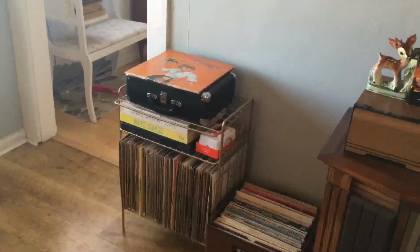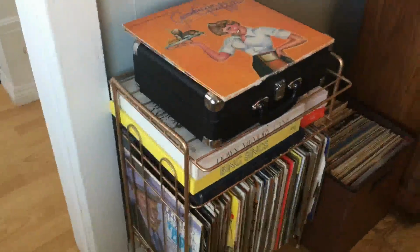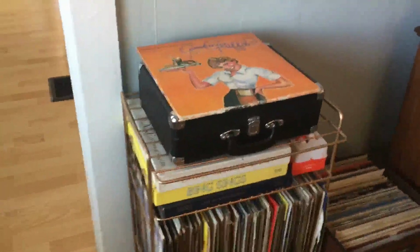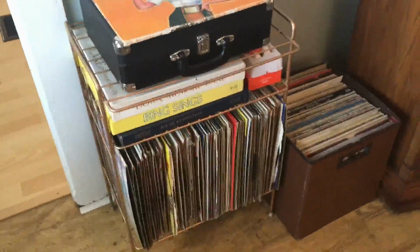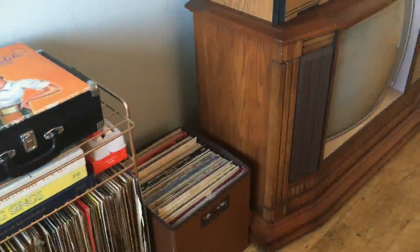So for the other side of the room, I have my record player with this vintage record stand that I just spray painted gold. I got it for like $5. It was just sitting out back at my work. I was like, I'll buy that. And I just have a bunch of records there, and then a bunch more in that.